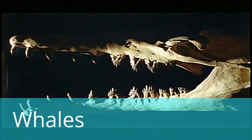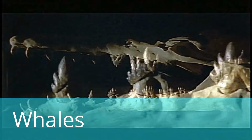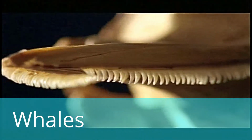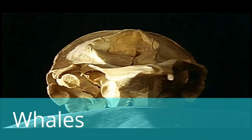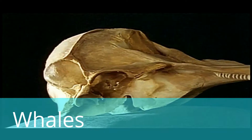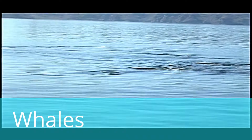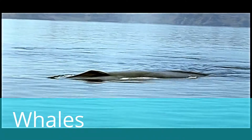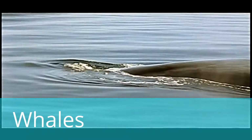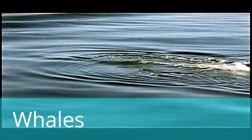These primitive whales had teeth designed to grasp and shear, but eventually they became modified to form long rows of sharp, uniform teeth. Today's toothed whales, dolphins, orcas, and sperm whale, are their descendants. Around 25 million years ago, the baleen whales evolved from a toothed ancestor. Even today, the fetuses of some baleen whales have remnants of teeth.